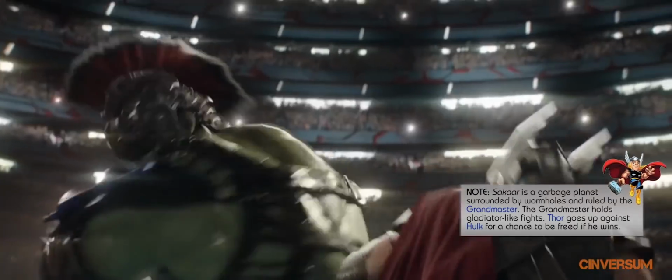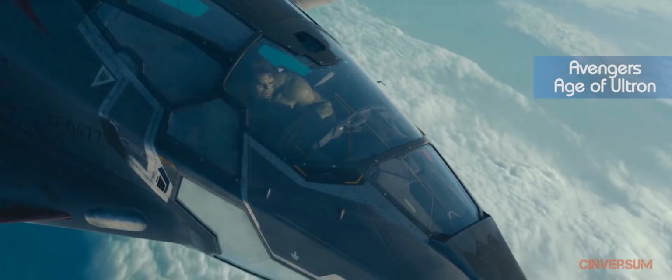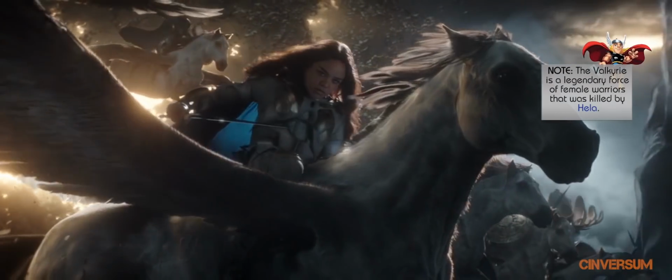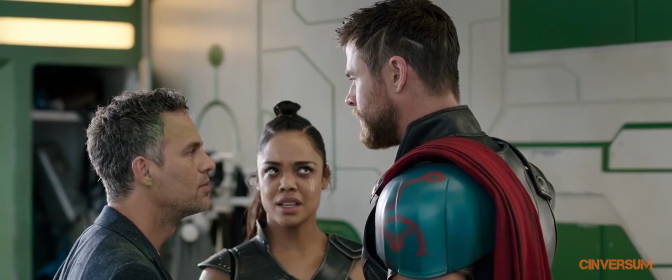Hela destroys Thor's hammer and sends him and Loki out into space, where they land on Sakaar. In Sakaar, Thor reunites with the Hulk. Remember when the Hulk went on autopilot in the Quinjet after the Battle of Sokovia? Yeah, he ends up here. And Thor meets Scrapper 142, who turns out to be a Valkyrie. Thor then asks the Hulk, Loki, and 142 to help him defeat Hela and retake Asgard.